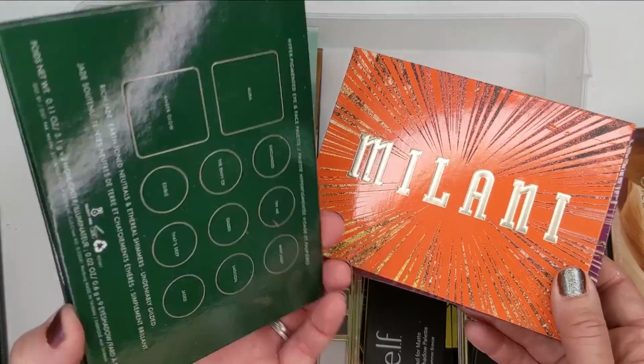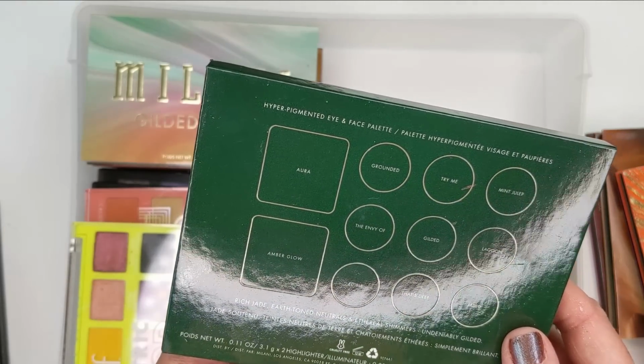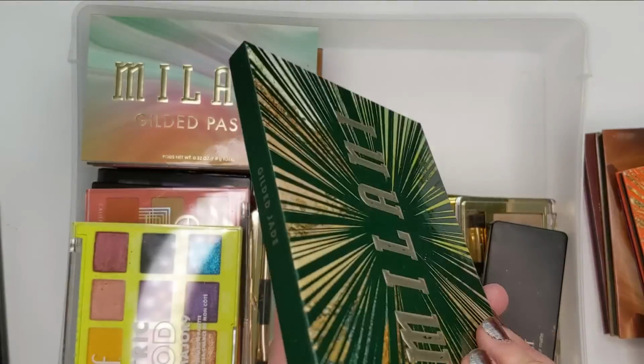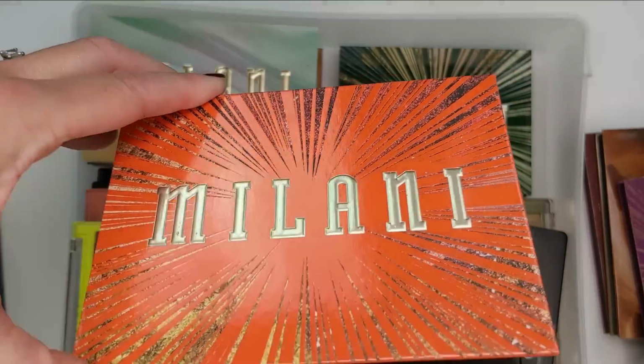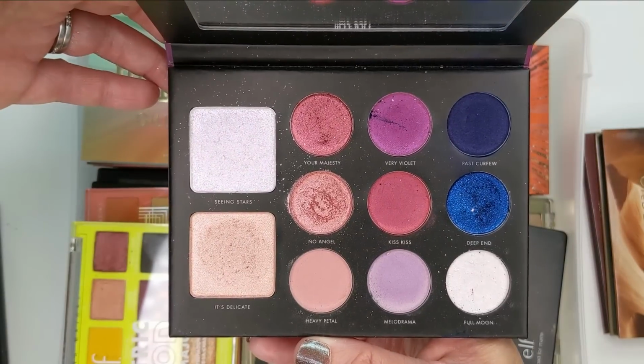These I think have been discontinued now. I don't even know what they're called. Let's see. Hyperpigmented Eye and Face Palette. It doesn't really say the name of it. Oh, here we go. Gilded Jade. All right, so that was that one. And then we had Gilded Ember and Gilded Violet.